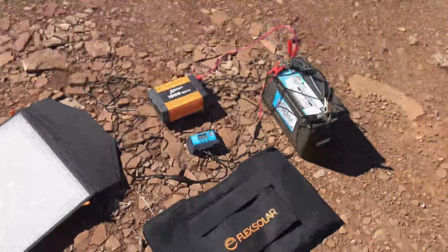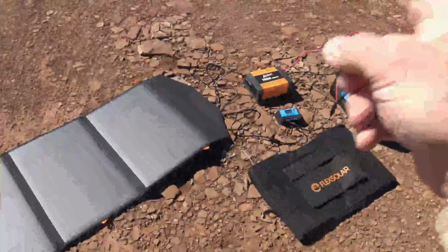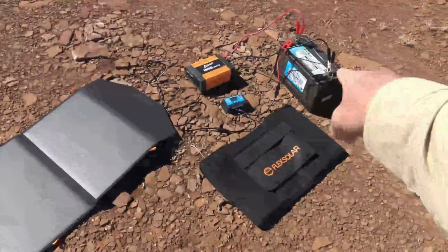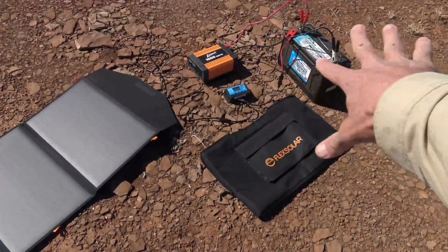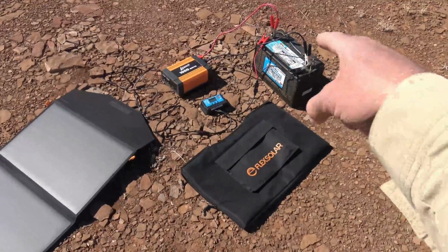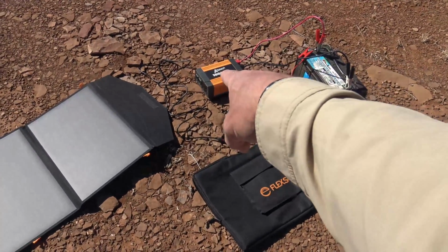But this is a very cool function, very cool operation that you could easily do with this panel, and it comes with everything you need except for the deep cycle battery and the power inverter. It does come with the charge controller. It comes with all the connections you need. Like I say, the only thing that you need to add is the deep cycle battery and the power inverter of your choice.